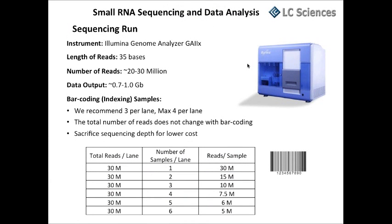Just to give you some idea what you can expect when you sequence a regular total RNA sample. The machine that we're using is an Illumina Genome Analyzer GAIIx, pretty much a standard sequencer these days. For RNA-seq or whole transcriptome sequencing, we use a different machine, the HiSeq. But for the smaller microRNA molecules, this machine turns out to be a good choice. And typically you get between 20 to 30 million reads per sample. It really depends also on the sample quality.